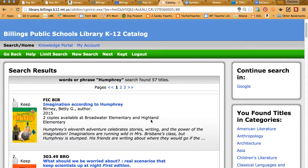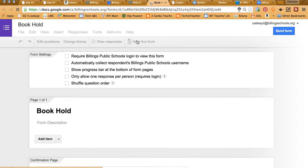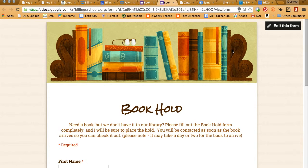All right, let's see. How do we place a hold? The easiest way to do it is to go back to the PolyDrive library website. The tab is still open, so all we have to do is click on it. And if you look right here on the nav bar, there's book holds. So click on book holds. And it will take you to a website that looks like this.